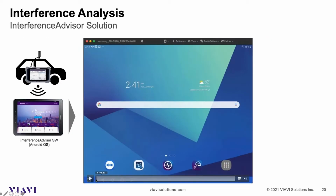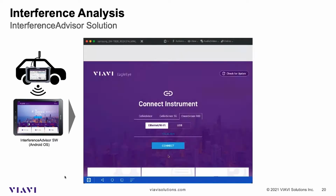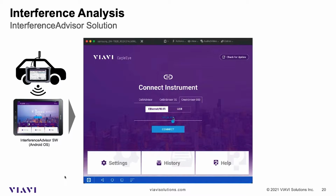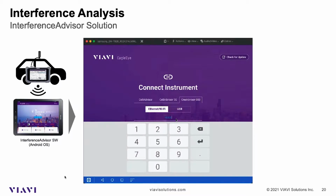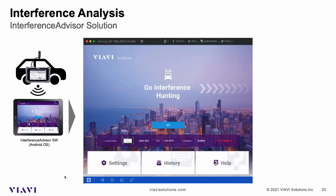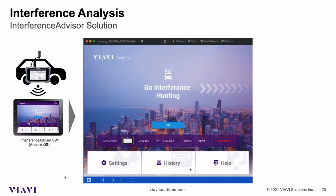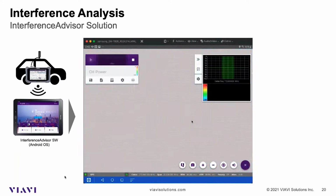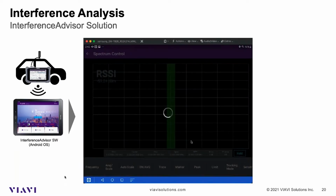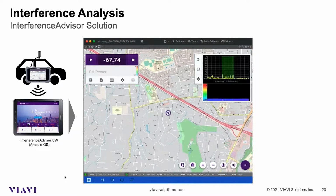So let me give you another quick example on how that is performed. First, here we have connectivity with our spectrum analyzer, and this is done via Wi-Fi. The setup is all done in a car, since we're going to be doing a drive test. Then the solution has connectivity to the internet, so we're going to be able to have a map. At the same time, we're going to be able to assign specific tracking modes based on the type of interferer. Again, wideband, narrowband, or frequency hopping.